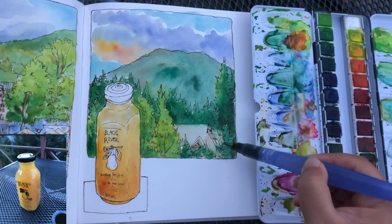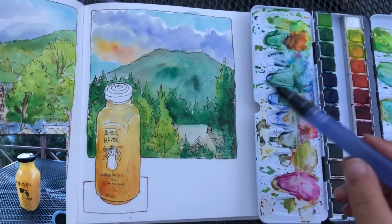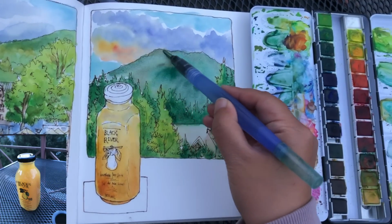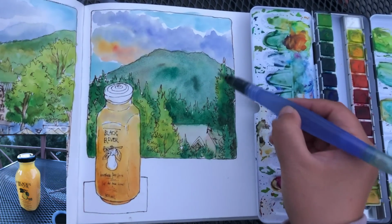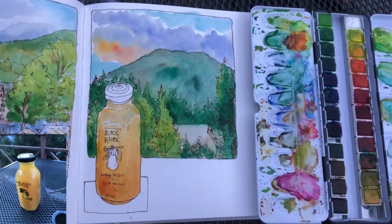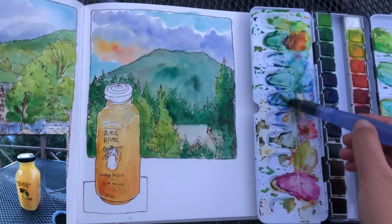Grabbing some leftover dark sepia to shade the roof of the vacation lodge. And a little bit more outlining for the mountain using a stronger tone. I think I need to wait for the mountain part to dry even further before adding some even sharper renderings.